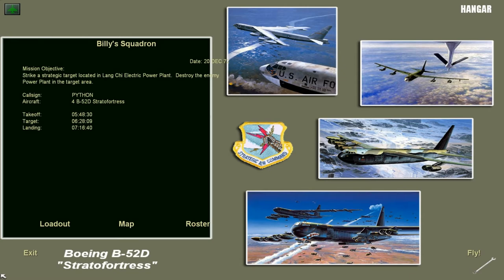We'll be taking 4 B-52D Stratofortresses. The D model was the most common variant over Vietnam, and with its upgrades actually held more bombs and had better electronics countermeasures than the later F and G models.